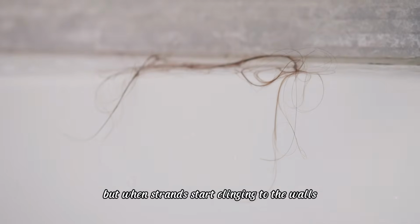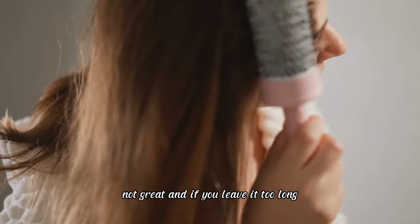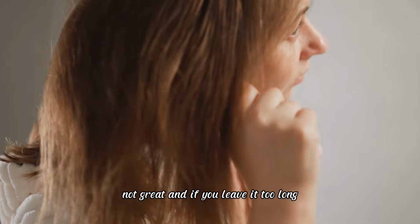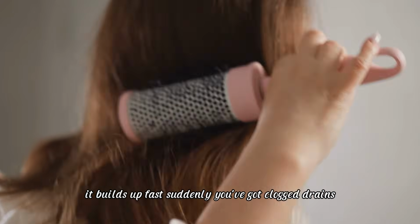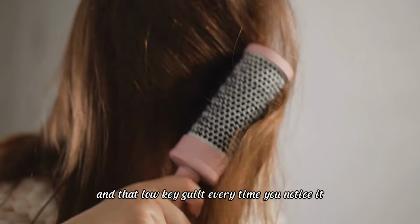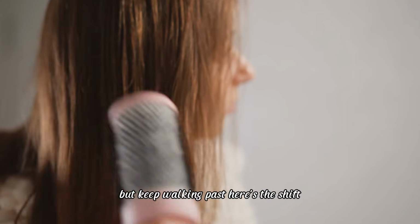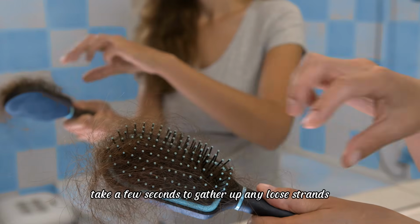But when strands start clinging to the walls, the drain, or piling up in the corners, it makes the whole bathroom look, well, not great. And if you leave it too long, it builds up fast. Suddenly, you've got clogged drains, weird hair clumps near your feet, and that low-key guilt every time you notice it but keep walking past.